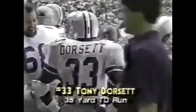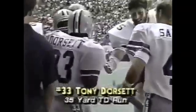Extra point is good. That makes it 27-13. Well, Dorsett still has it, but he's getting closer. He's within 3. He's got 97 yards. 97 yards. Let's look at that run.